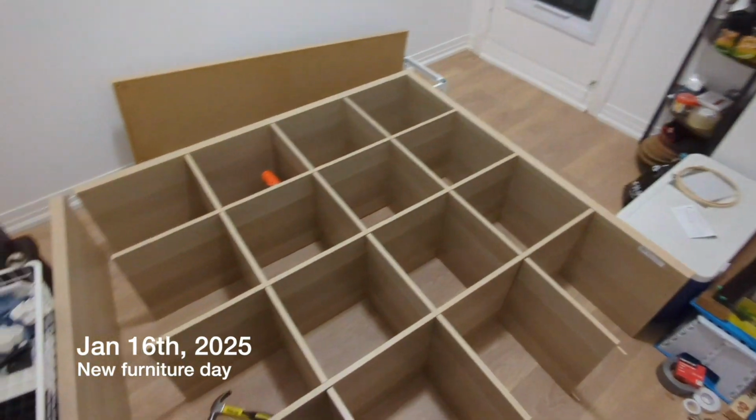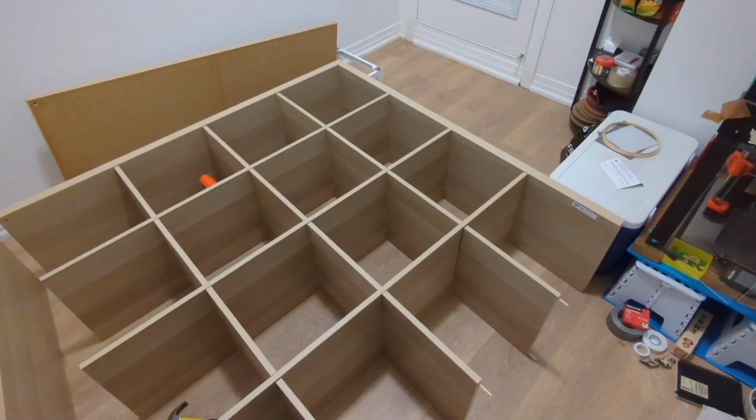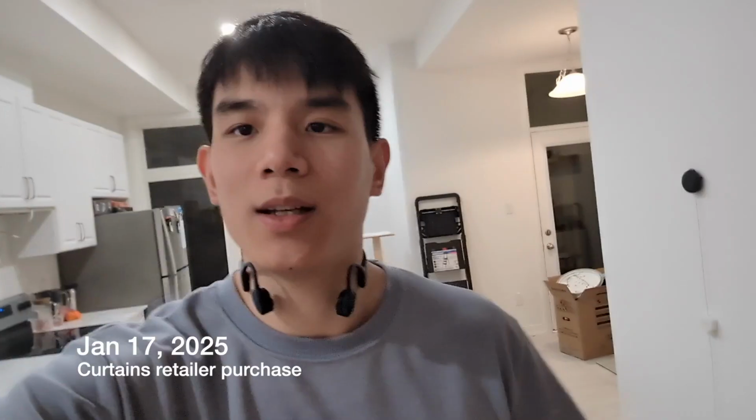After the last few documents from the lawyer, we spent the next few days shopping for furniture. I bought a gigantic shelf from IKEA for my room, and Jenny got started setting up her coffee table.